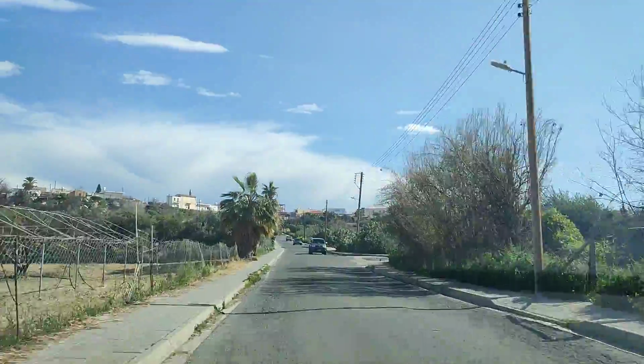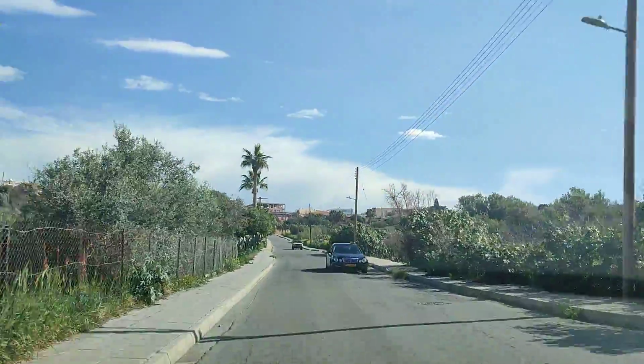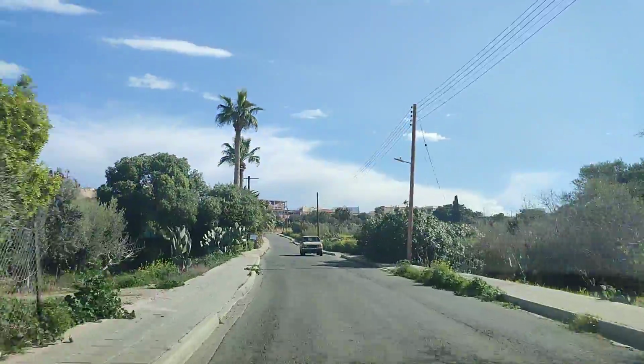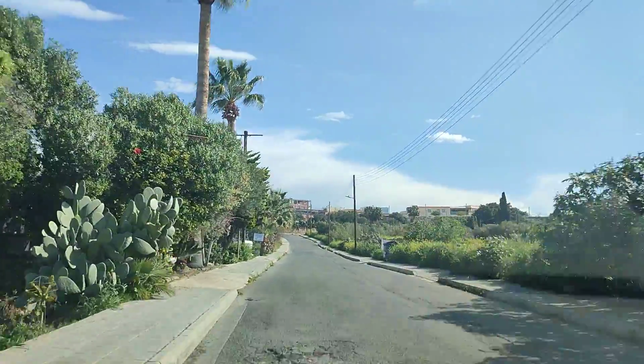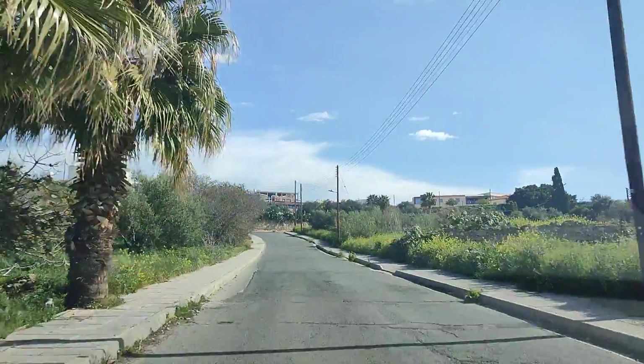And get your bottom on a memory foam pillow, because this road in this area is notorious for being a little bit bumpy, a little bit chopsy-mopsy, no matter what car you're in. There you go, potholes from hell in downtown Paphos.